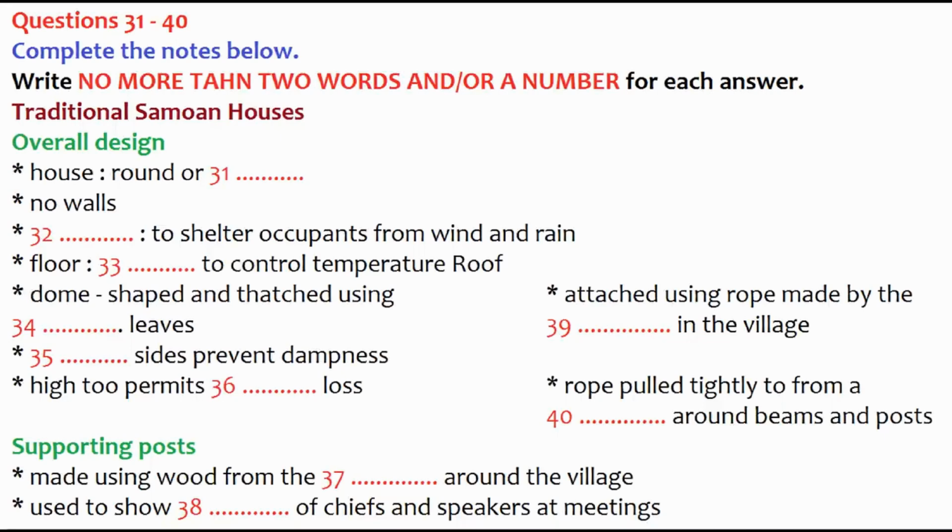Now, these days, houses in Samoa have become more modern and are usually rectangular. But traditional designs were round, or sometimes they were oval in shape. Here's a picture. This traditional style is still used, often for guest houses or meeting houses, and most Samoan villages have at least one of these buildings. As you can see, there are no walls, so the air circulates freely around the house.